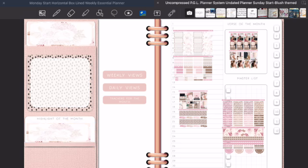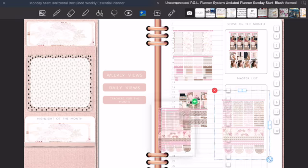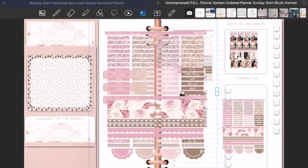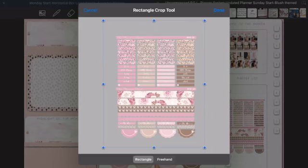And this kit is so soft. It goes with the planner. I want to use soft floral type images for this planner because it's just so feminine and so cute.